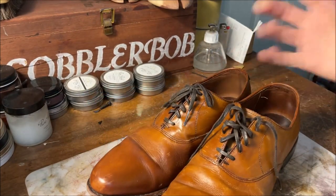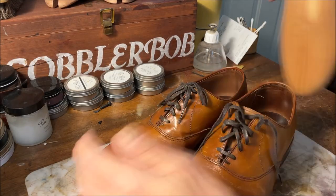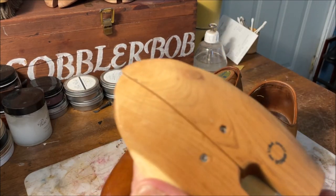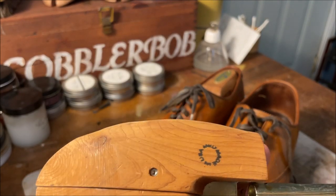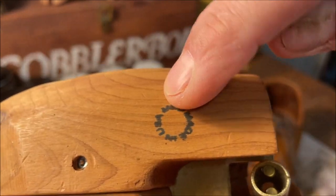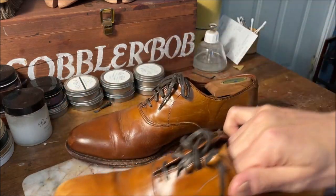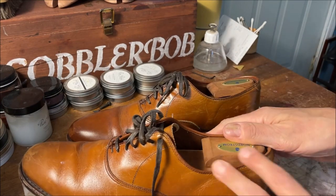First things first, take the shoelaces out and get some shoe trees in them. Generally, when I'm working on shoes like this, I like to use shoe trees that are really tight fitting. That's nice and true. Shoe trees have sizes, by the way. For example, this one, it's hard to read, says made in USA, and then right there it says large. Okay. See how much tension I've got on it? That should help straighten the shoe out over time. So you see how much spring? That's about right. That'll help straighten it out.